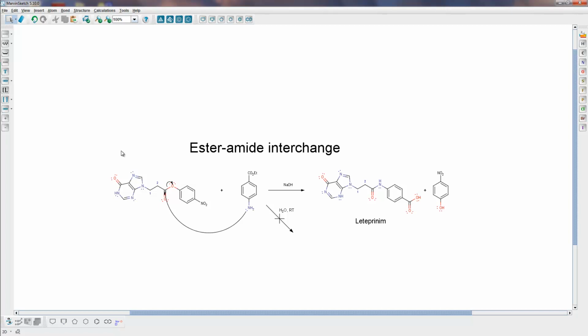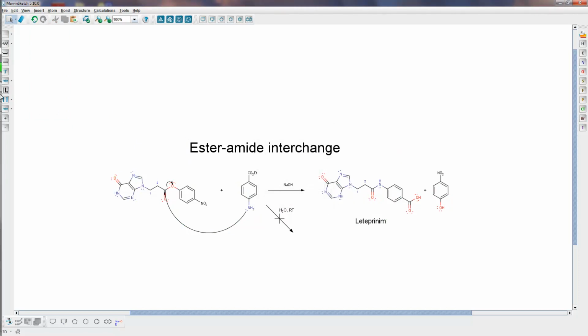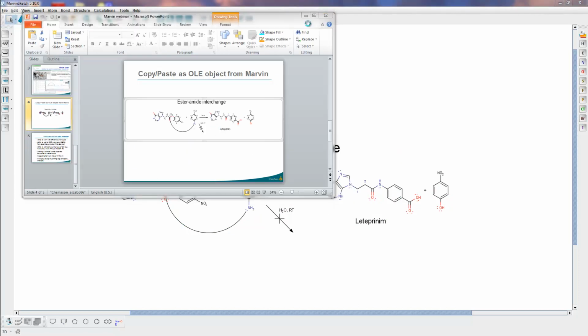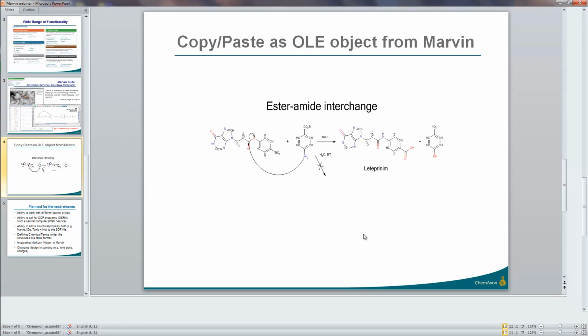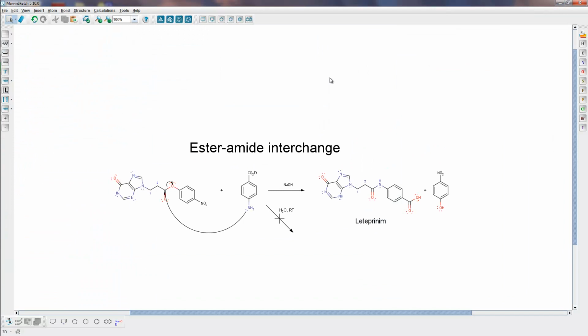So just Control A and select everything, and copy as an OLE object, and then you can paste it into your presentation. Here it is, and you can make modifications later on if you want. Okay, so I've shown you a couple of things.